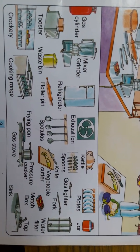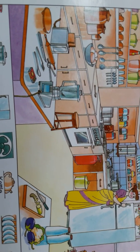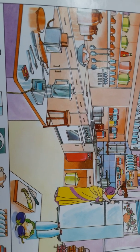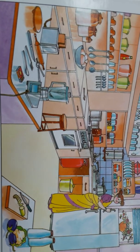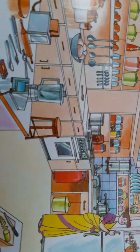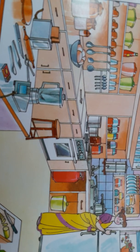Gas lighter. Very difficult. You have to see very closely. Gas lighter. Yeah, it is here. I should be close. I think you also identified it. Gas lighter. Yeah, fine.